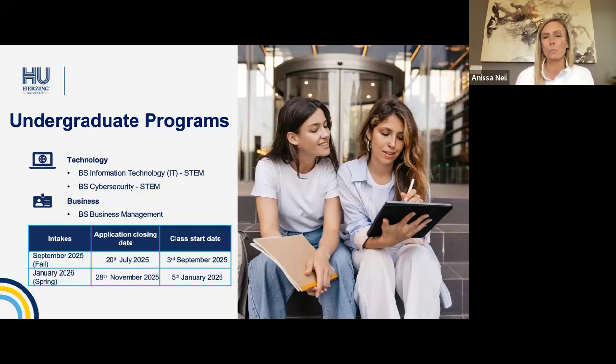A STEM eligible program is a program that gives you an additional 2 years of work opportunity in the USA should you be interested in applying for it. So all students get that 1 year of OPT that they can apply for, but anyone that completes a STEM degree gets an additional 2 years for a total of 3 years of work experience allowed after graduation.